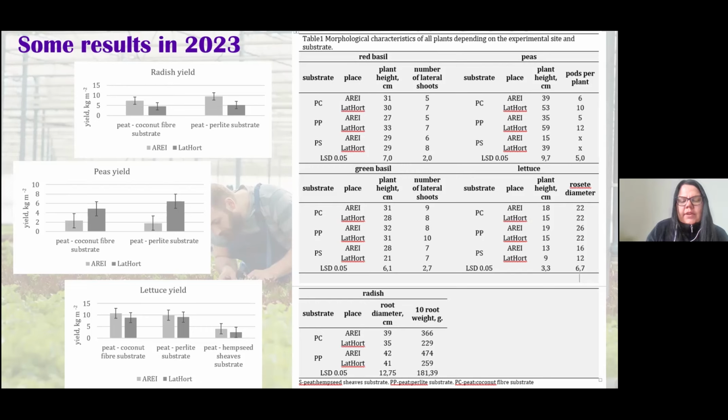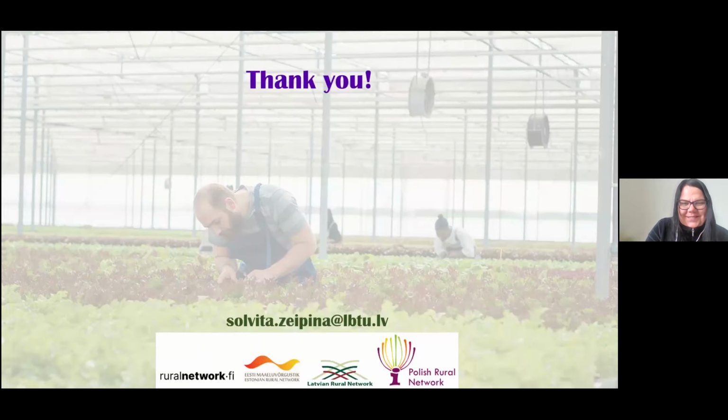Therefore the plants also yielded better, and on average almost double the number of pods was produced per plant. And I would say something about the biochemical parameters. It's not fully completed, but in general there was no clear trend in the one-year results as to which conditions gave the higher nutritional value for the vegetables. Yes, it's very short for me. Thank you very much for your attention.